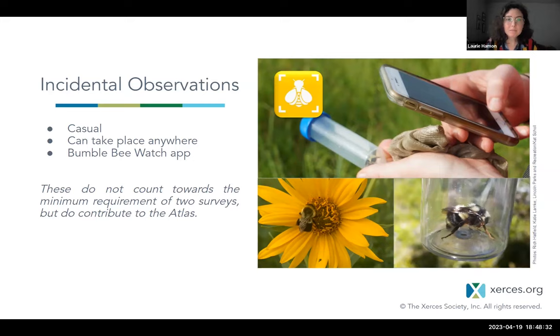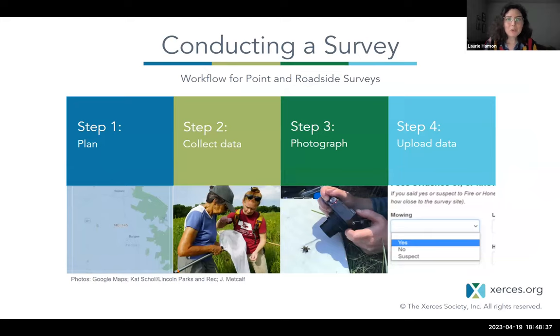Okay, so now into the nuts and bolts of how the survey works. So we're going to start with planning, then we're actually going to go out into the field and collect the data. Then we're going to photograph our bees and then upload our data to Bumblebee Watch.